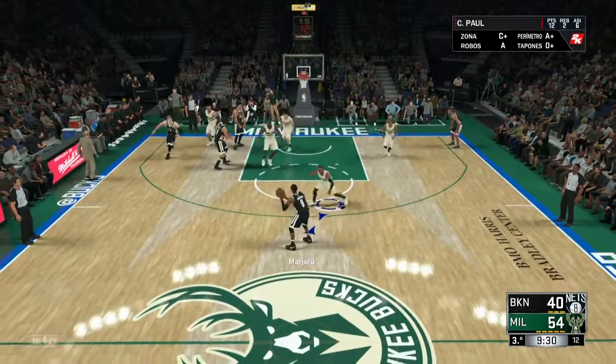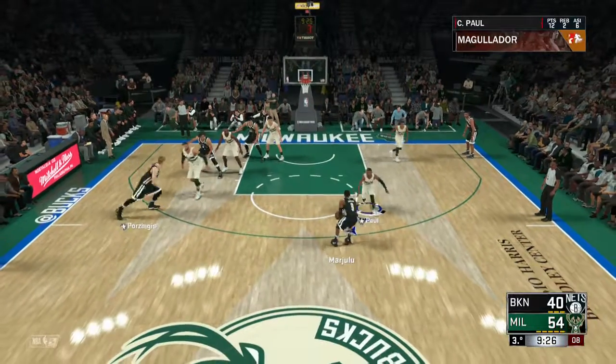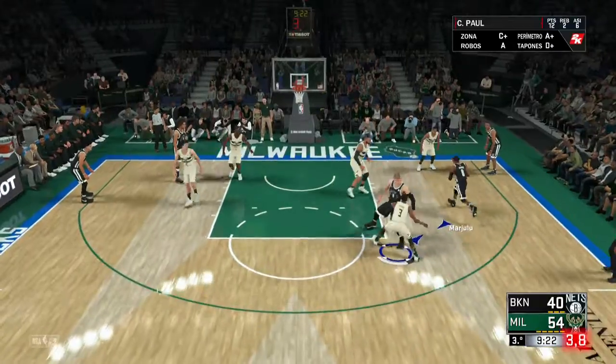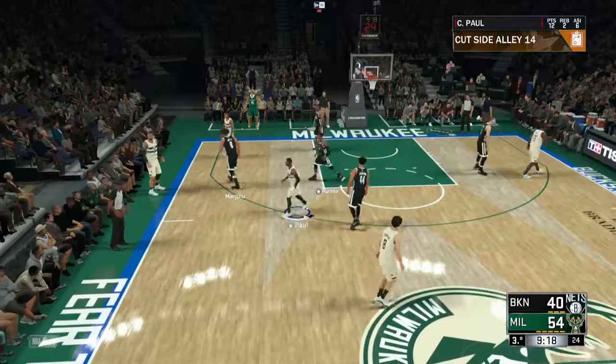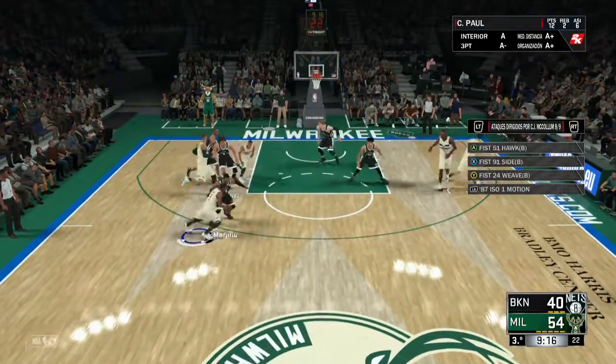Outside Rondo. Outside Porzingis. Back to Rondo. Porzingis with a screen on Paul. And the shot clock expires. 24-second violation. Bucks leading by 14.